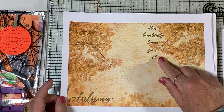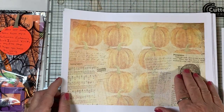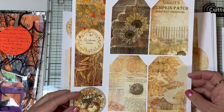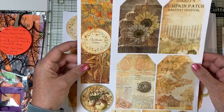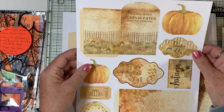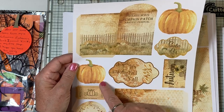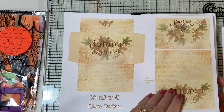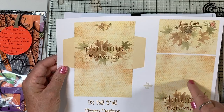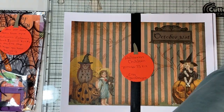Oh, how beautifully leaves grow old. That's a great sentiment, isn't it? And pumpkins and falling leaves. Oh, and then she's got some tags, belly band. Fun little things to work with for sure. There's an envelope. This is a pocket. These are really fun. Really fun, Nicolette. Thank you. Postcard. And then envelope and journal card, folding journal card. Oh, that's awesome. Thank you so much.